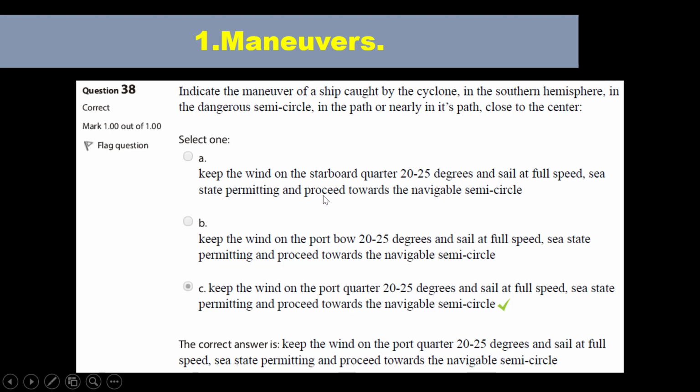Let's analyze the situation. Like I said earlier, in the southern hemisphere, the correct answer will be port. A does not have any port side. It has starboard, so definitely it's out of the equation. B has port, but it is not correct. Why? Like I said, when it has 20 to 25, it goes with quarter. It is only when it has 10 to 45 degrees that it goes with bow. So if you check C, it has port for the south and also 20 to 25 quarter. That is why it is the correct answer.